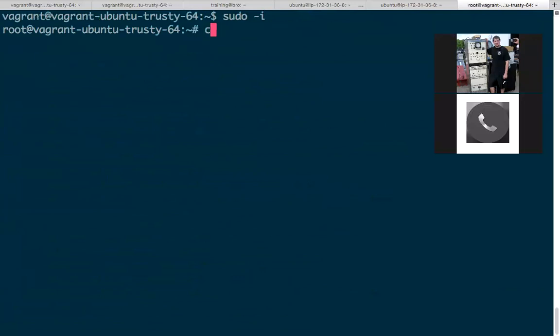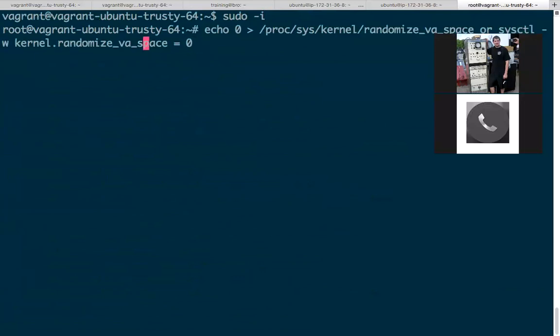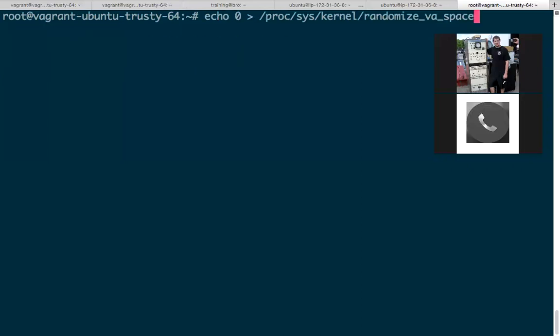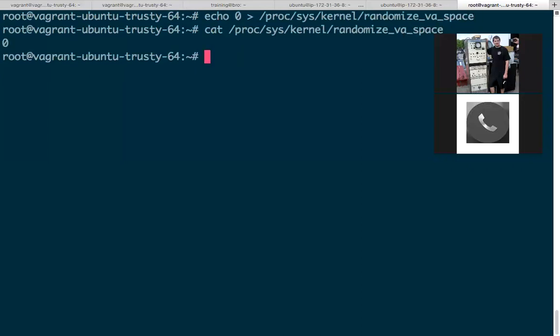So what we're going to do first is take a look at this file. Watch. We can see it's set to the value of 2, which means it's on for everything that it could possibly be running with. And what we want to do is change the setting to 0. And now if we cat that file, you can see the value is set to 0. So now there is no memory protection in regard to the randomization right now.